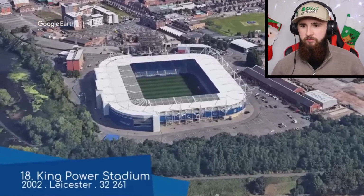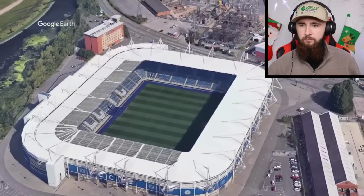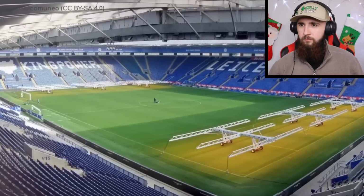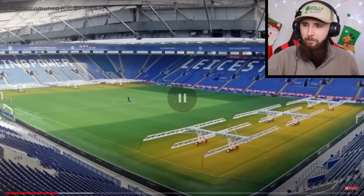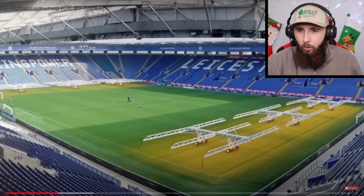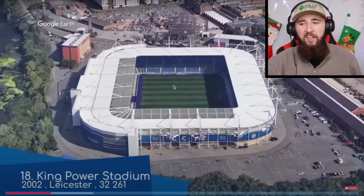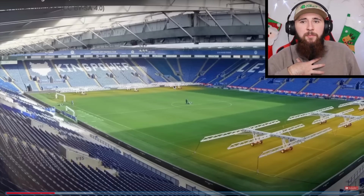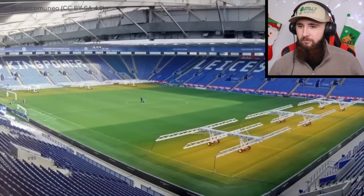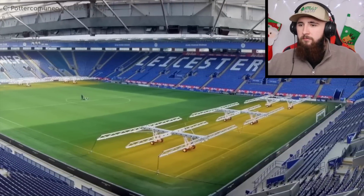King Power Stadium. Okay, don't get me wrong, it's a perfectly serviceable stadium. It's not like it's falling apart or anything, but it's boring, innit? It's boring. Nah, I like it, bro. Look at the blue seats. The blue seats are doing something for me. I like the blue. But bro, this picture from like the sky with the stripes on the field, that's fire. That is fire. The dad in me loves that. But it's boring, innit? When you're not even the best stadium in Leicester, that's saying something. Sorry, Leicester, you're alright.